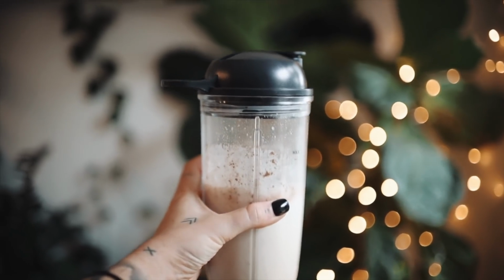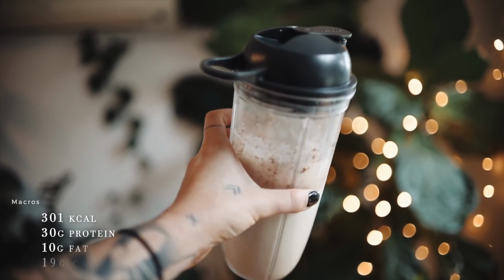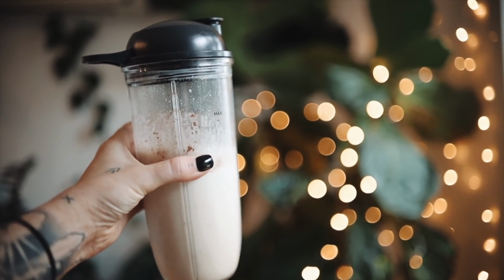Time for a snack, and I'm making a really simple protein shake that has a scoop of whey, banana, and a tablespoon of peanut butter for some healthy fat, and I'm just going to mix it together with a cup of almond milk.